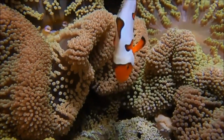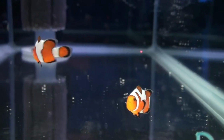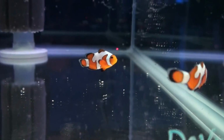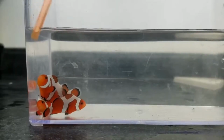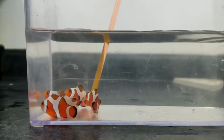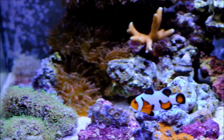The Davinci Ocellaris is another masterpiece you would want to know about. The Wyoming White clownfish and common Ocellaris clownfish are combined to create the Davinci Ocellaris, which has distinctive swirls that mimic the artist's brushstrokes. These fish resemble Picasso clownfish closely, although they originate from Ocellaris clowns rather than Perculas.